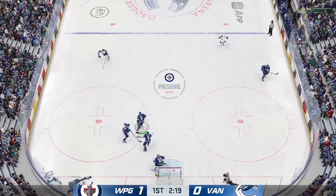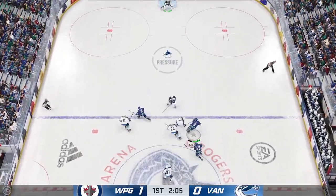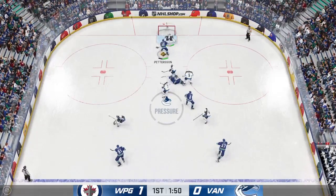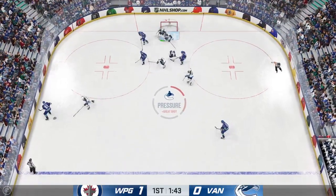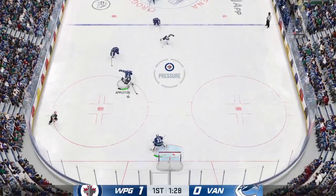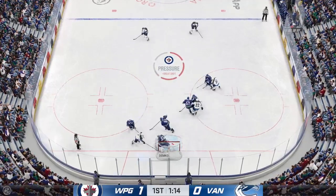Looks to make a play over to Miller. Here's a short pass to Garland. Puck scooped up by Miller. Dismiss that chance. That's picking up steam on the breakaway. Stopped on the breakaway. What a save he made there.